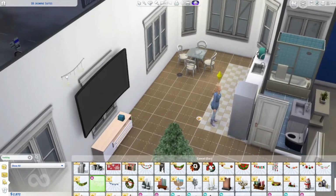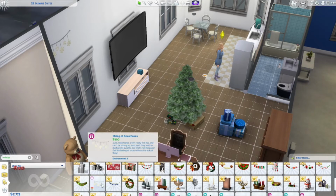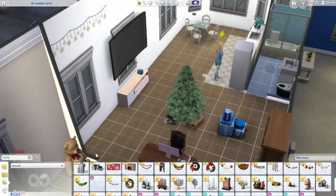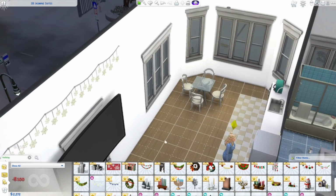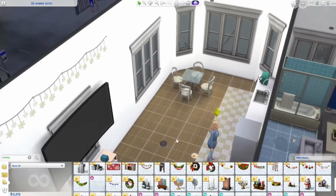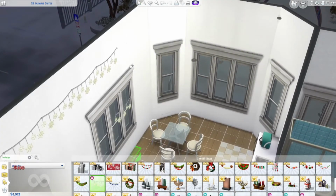Okay, do I just put some up here? Yeah, let's just put some up there. Just kind of put them on one wall. I don't really want to spend too much money, because, like I said, I want to make sure we have money for rent. But then I feel like that looks so awkward just to have one string. Alright, we'll just spend the money. We'll just go dumpster diving if we need to. It's fine. This is fine.